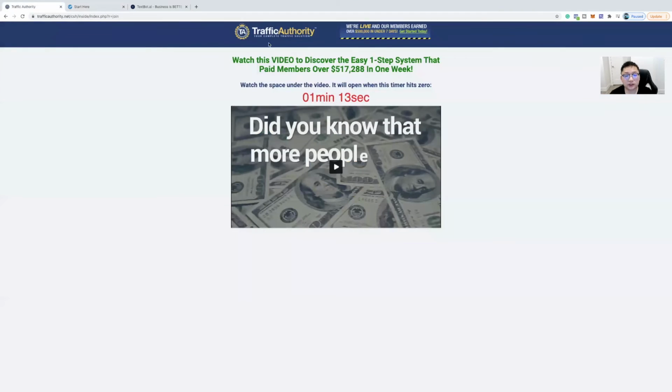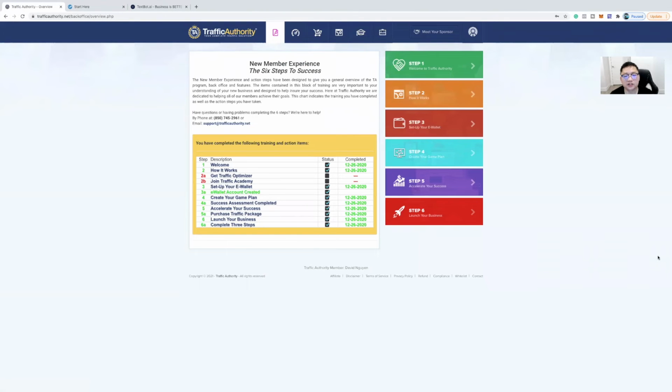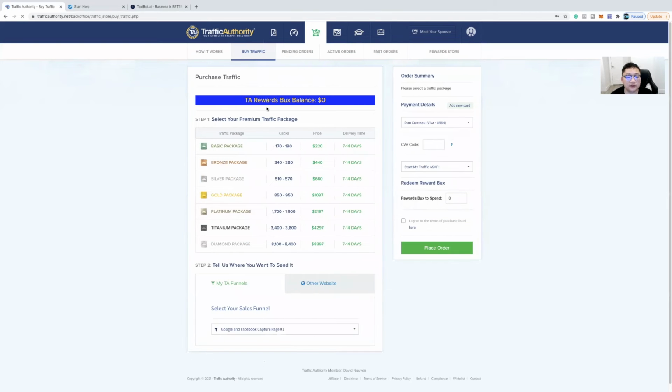I might actually show you guys. Hold on a sec. Yeah, so once you're in traffic authority, you're going to see your whole dashboard, and you can do the training. There's so many different things you can set up, but I like to just go ahead and fire up some traffic, and you can buy different levels of traffic here, right?